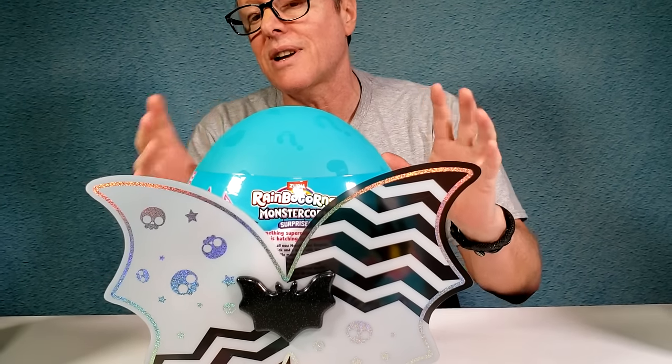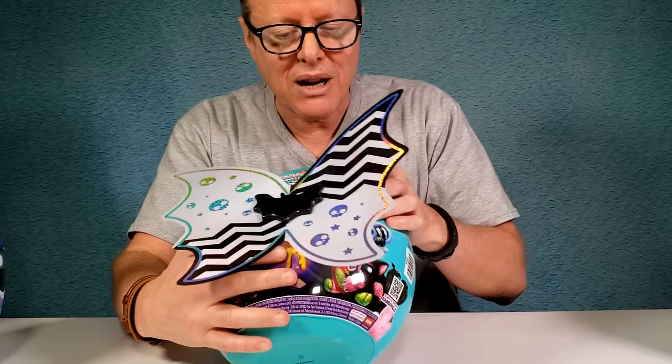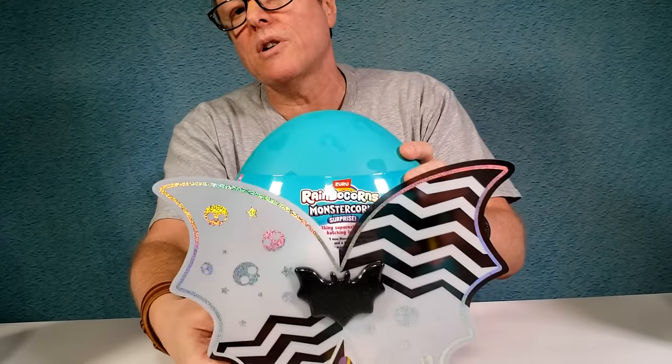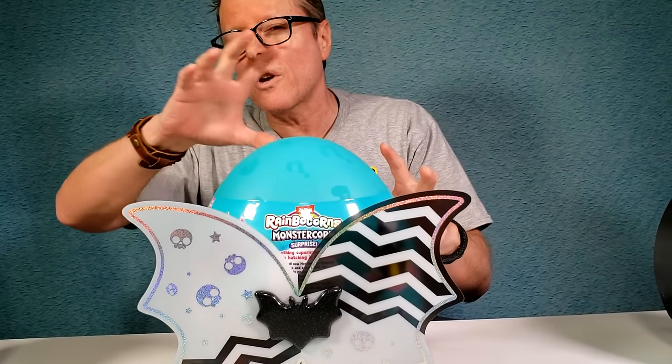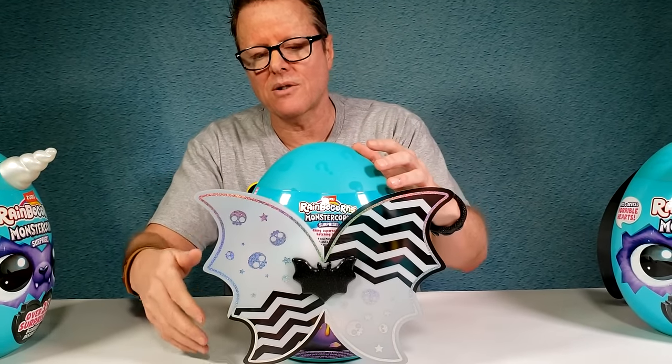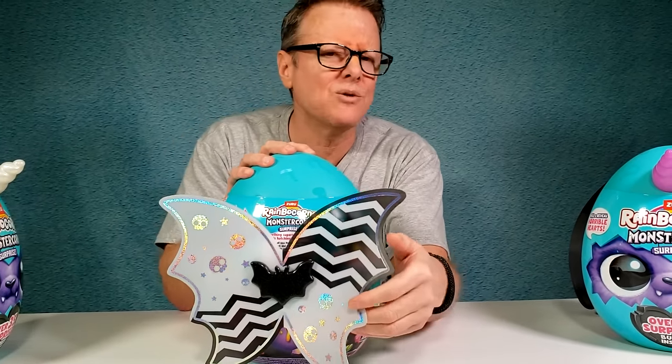Because there's a total of 6 to collect. And you really can't see it because behind here, there's some stuff that we're supposed to read. But the wings are in the way. So what I did is I actually took one of the wings off, just so I can read it back to you, because otherwise we tear this off. You wouldn't be able to see it. I don't know why Zuru does that, you know?